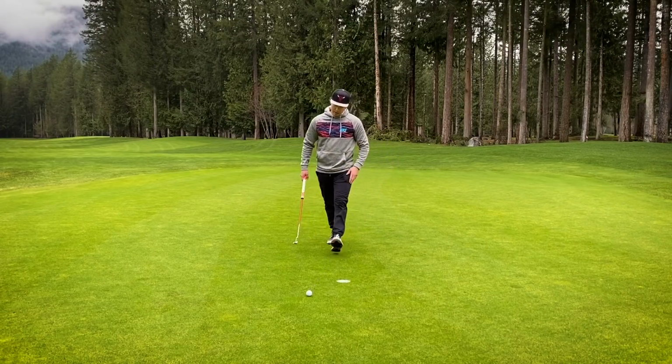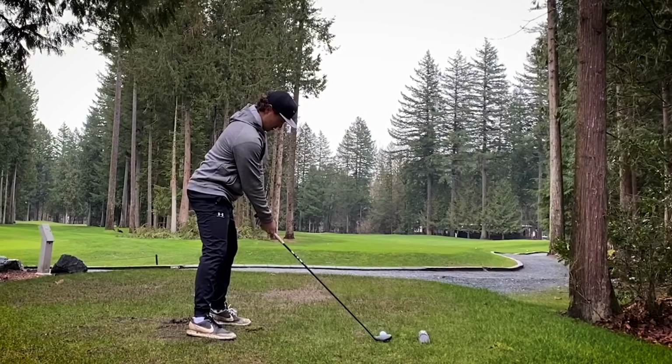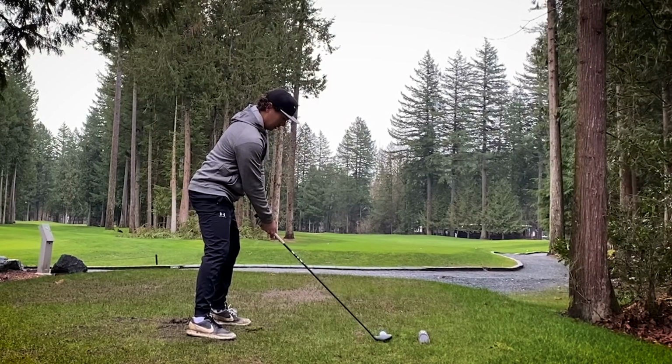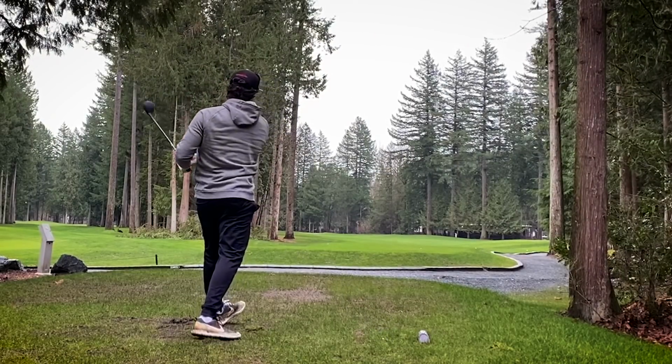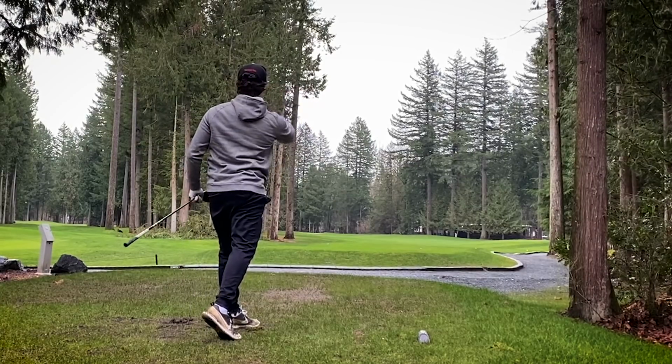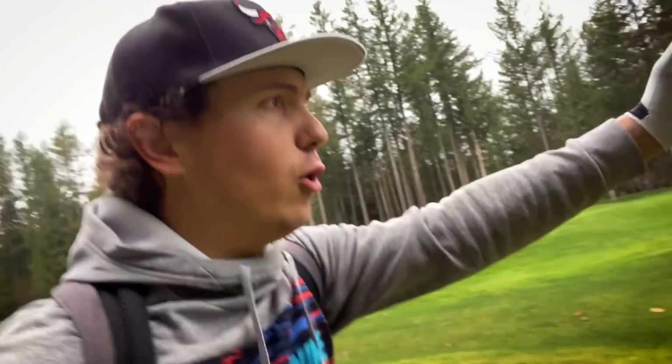That went exactly where I thought. That didn't break at all. That's why I do love that 3-wood. I can absolutely sling one if needed, especially on a hole like this.